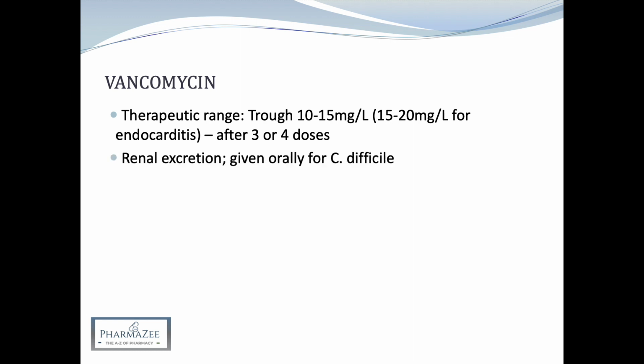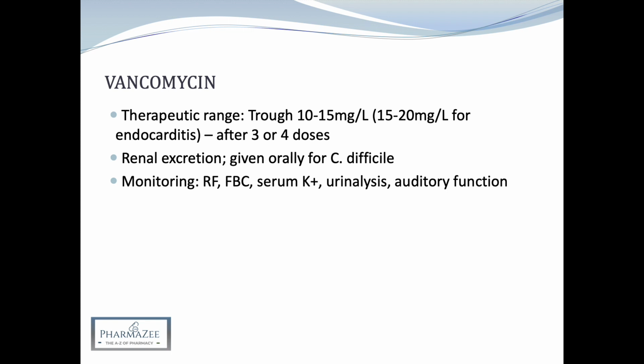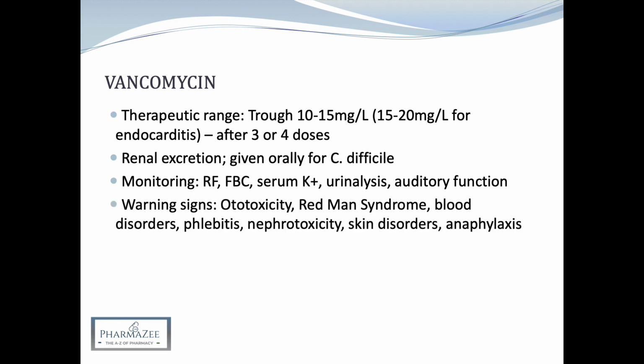It's renally excreted, and it's given orally for C. difficile infection to treat bacteria in the gut. Monitoring includes renal function tests, and that includes calculating the creatinine clearance pre-treatment, full blood count, serum potassium levels, urinalysis, and auditory function. Warning signs of ototoxicity include vertigo, tinnitus, and hearing loss, which may be signs of ototoxicity.